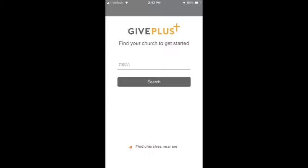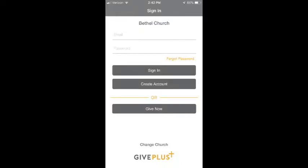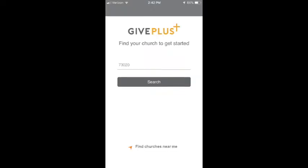Once you download that app, you'll just simply search for the church using the zip code 73020. It should come up with Bethel Church, with the address of the church here in Choctaw, Oklahoma. You select that church, and then when you do that, you will create an online account with your email address and a password. It's very simple.